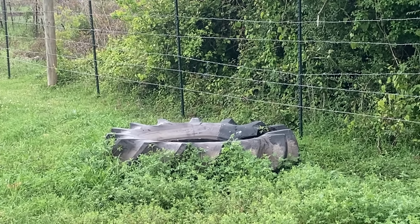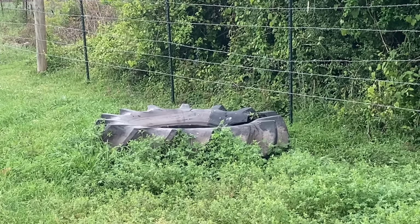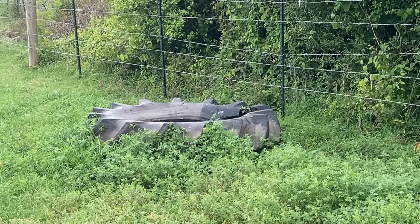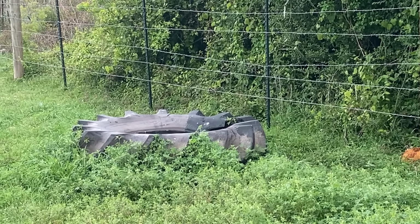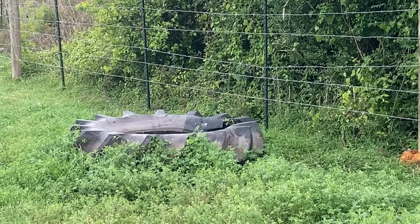But I think we're gonna take that over to the playground and dig a hole and stand the tire up, put the bottom part of the tire in the hole, cover it so that it stands there, and then the goats can climb on it, jump off of it, play on it, then go through it. It ought to be something pretty fun for them.